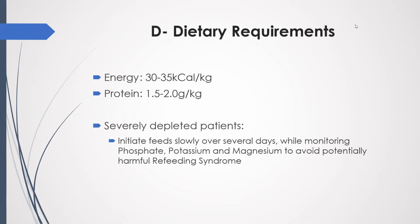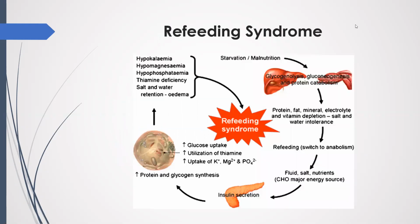You can have a little look at refeeding syndrome, which is often used in the dietetic fraternity. The doctors mention it, but do we truly understand the effect of refeeding syndrome on our patients? Oncology patients normally, especially head and neck cancer patients, suffer from long periods of starvation or malnutrition. And this leads to glycogenolysis, gluconeogenesis, and protein metabolism, which in turn leads to protein, fat, mineral, and vitamin depletion with salt and water intolerance.